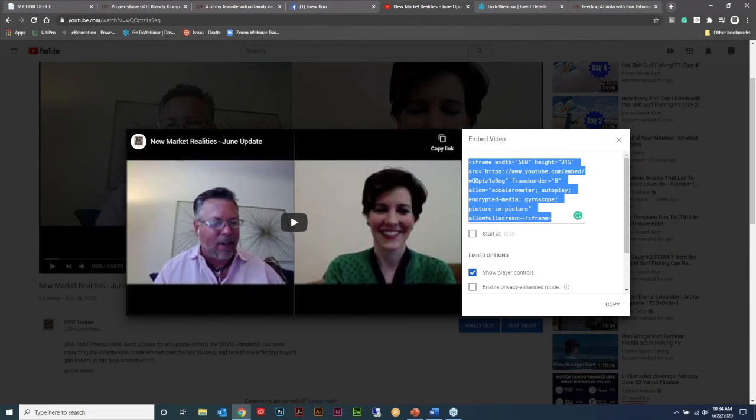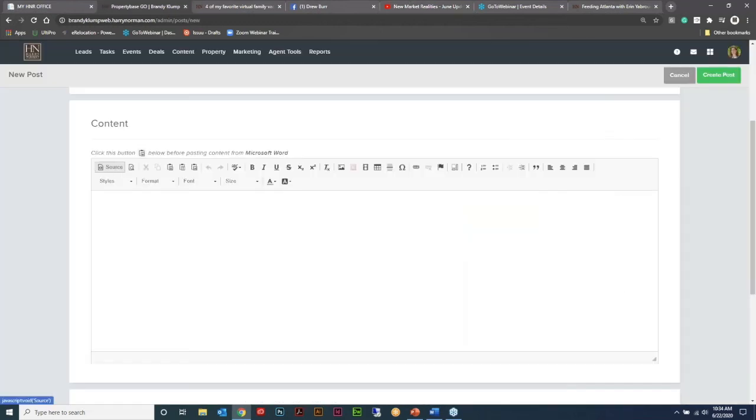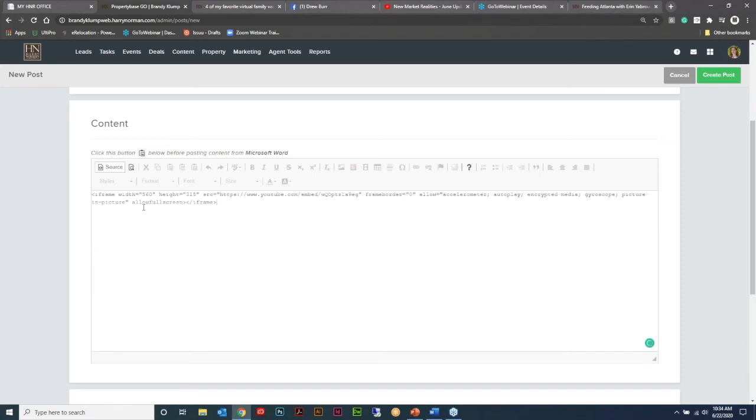Then I'm going to come back to my blog for Harry Norman and see this button on the top left where it says source. When you click on this option, all of your edit tools go away because you're now on the source side. I'm going to click down and put my cursor at the top left, and paste that iframe video.